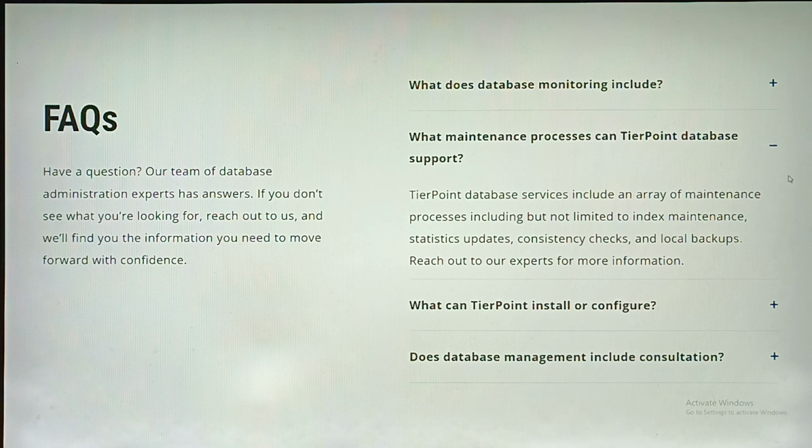In today's video, we're going to talk about the frequently asked questions about TierPoint's database management services. What maintenance processes can TierPoint database support?